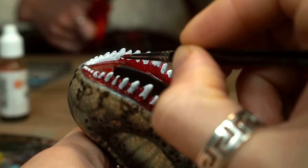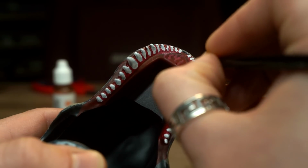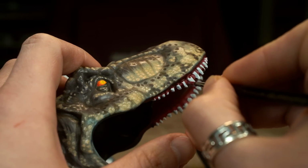Pure red for the gums and inside the mouth, and then I added some white to bring out the pinky vibes and started painting on some natural mouthy textures. I don't think you're going to be able to see this at all when it's in place in the pinball cabinet, but yeah, why not?